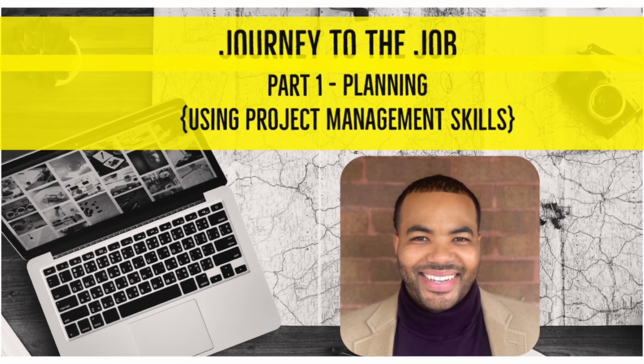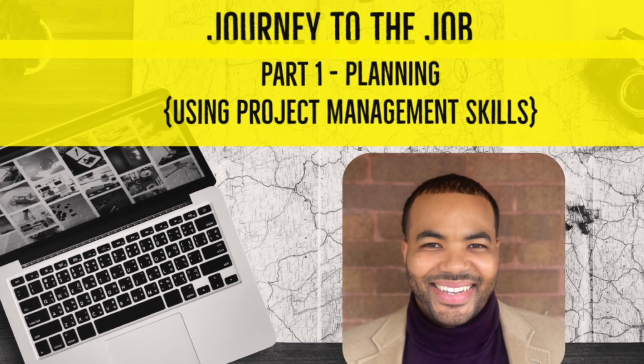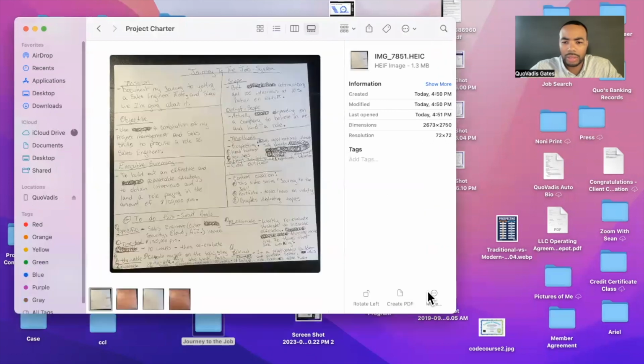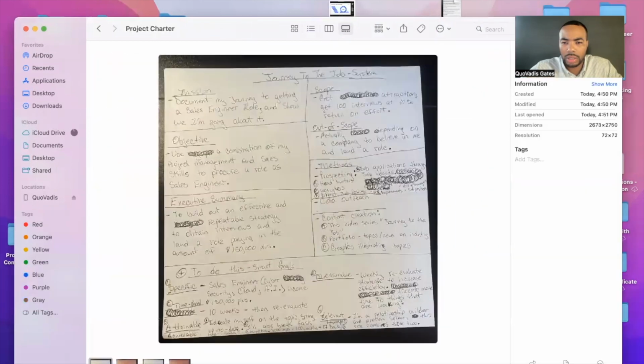All right, so here we go. So here is my project charter. Charter is basically just all the documents associated with whatever you're currently doing. I want you guys to be able to see it, so I'm going to make it a gallery. I'm going to make this pretty large. Here we go.